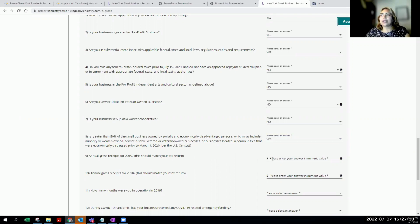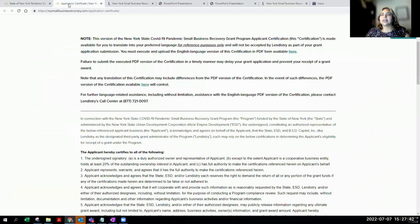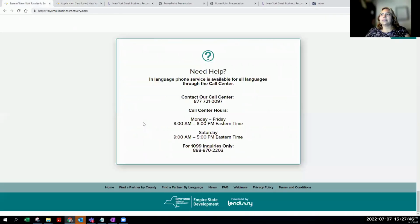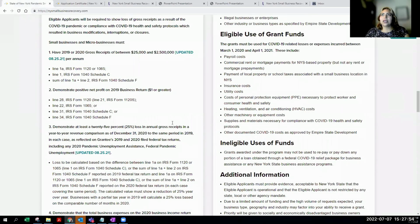Annual percentage rate should match what's on your taxes. Now, when you're looking at your taxes, we want to make sure that you're looking at the lines that correspond to what we're requesting. So I'm going to bring you back to the original page. For the gross receipts for 2019, 2020, these are the lines that we would be looking for. We also want to make sure that you have a positive net profit for 2019. Those are two things that you want to check before you start this application to make sure that you qualify. Your gross receipts must be the minimum of $25,000 and no more than $2.5 million at the end of 2020.